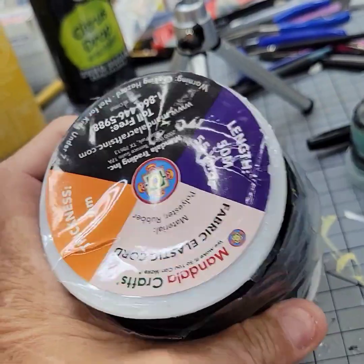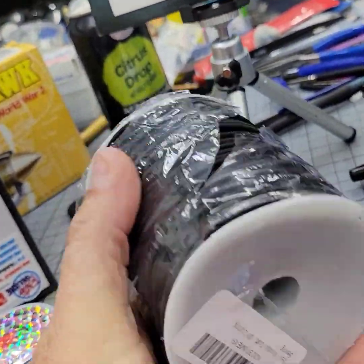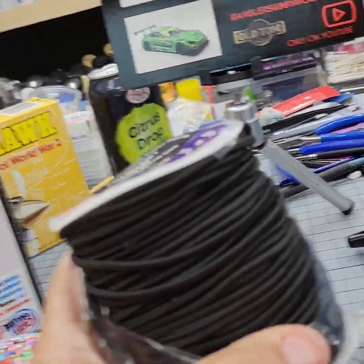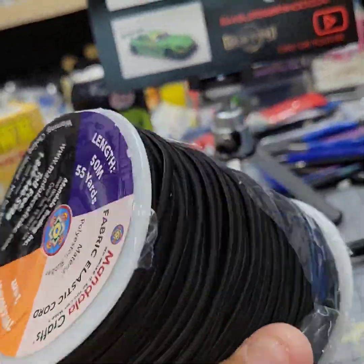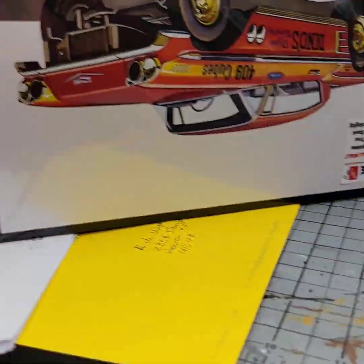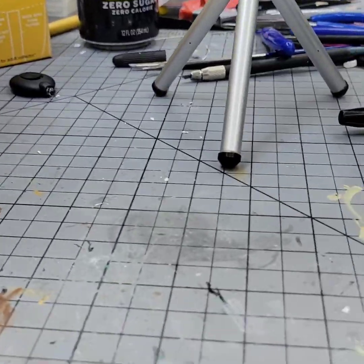I'm sure my daughter and my wife will use most of this, making necklaces and all that stuff. But I have more than enough that I'll never use all of it. And that was $7 or $8. So, I'm set on all that. That's all I got in this week.